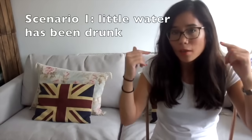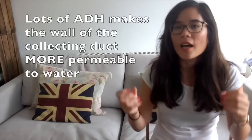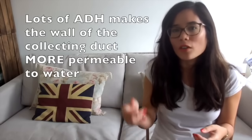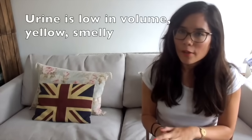So what happens, for example, is that it's overnight and I haven't really drunk. So my hypothalamus will detect that there isn't very much water in my blood. It will send a signal to the pituitary gland to release lots of ADH. ADH travels in my blood to the kidney, and it specifically acts on the collecting ducts, and it makes the wall of the collecting duct more permeable to water. So what you find is that as the filtrate flows along there, more water is reabsorbed back into the bloodstream, and there's less water left over to produce urine. And therefore, when there's lots of ADH, you'll find that the urine is low in volume, it's pretty yellow, and it's pretty smelly, and that's why.